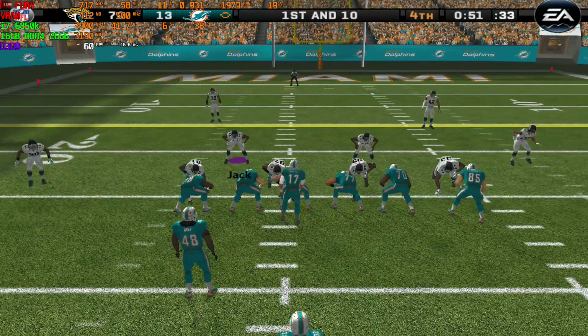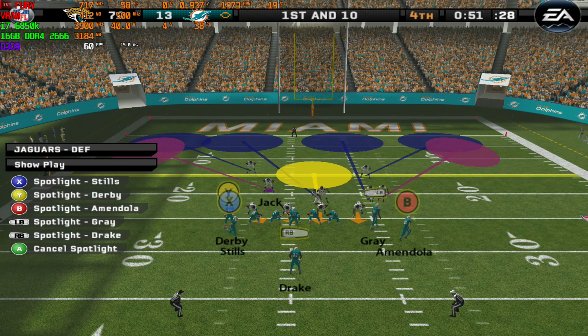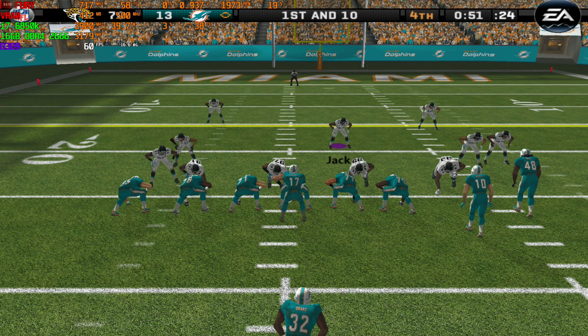Let's go. The Jaguars line up in a 4-3. Number 85 moves in motion. What screen? There we go, D. Hut. They ain't got nothing. Hut.